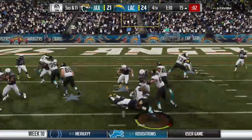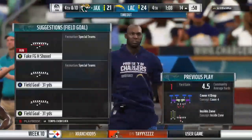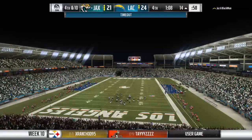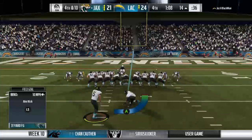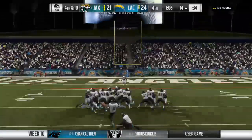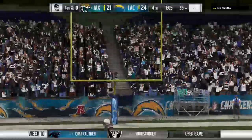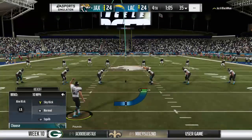They'll run it now out of the gun. He will push his way down to about the 14. And now the Chargers are going to look up here and signal for a timeout as they'll head to the sideline and talk over what to do next. And his kick is right there. It's good. And with a little more than a minute to go, we are all tied.